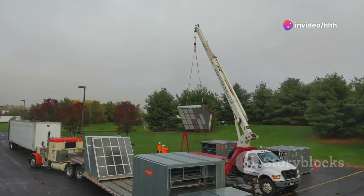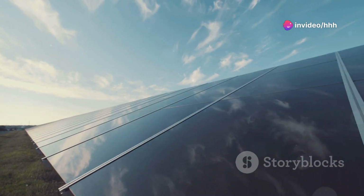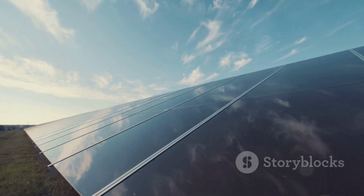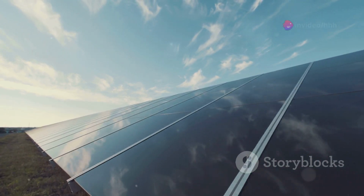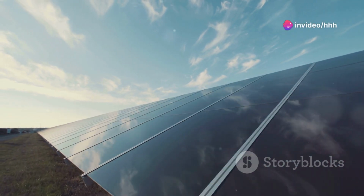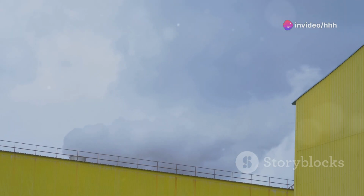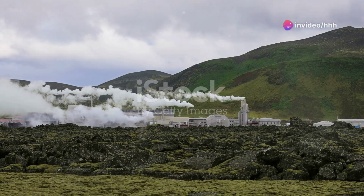Section 6. Saving green while going green. The economic perks. Going green with geothermal doesn't just benefit the environment, it's good for your wallet too. By tapping into the Earth's natural heat, geothermal systems provide a sustainable and cost-effective solution for heating and cooling your home. While the initial installation cost of a geothermal system might be higher than traditional systems, the long-term savings are significant. Think of it as an investment in your future.